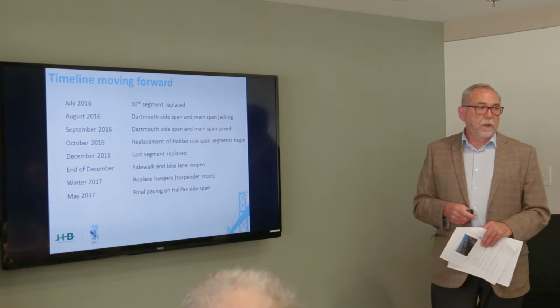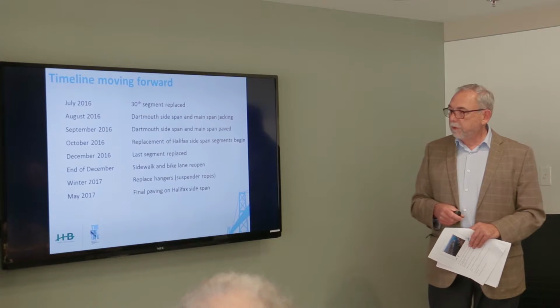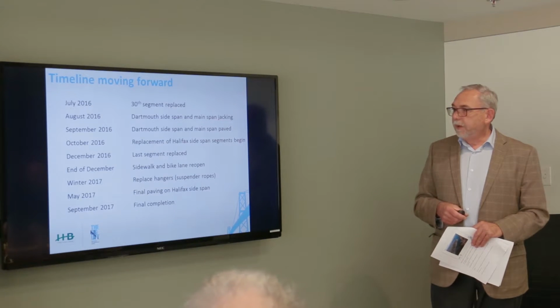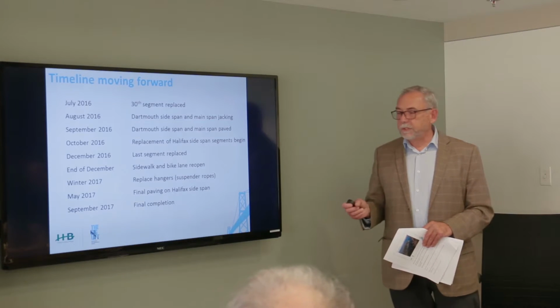Next May, hopefully a long weekend in May, weather conditions will be such that we'll go out and do the paving on the side span. And final completion for September 2017.